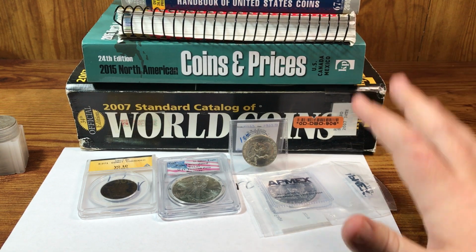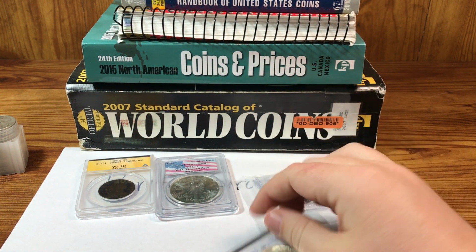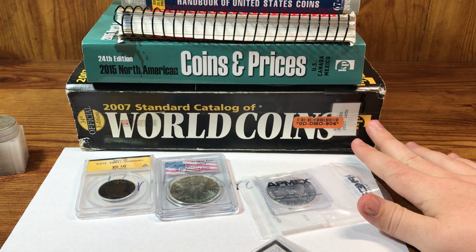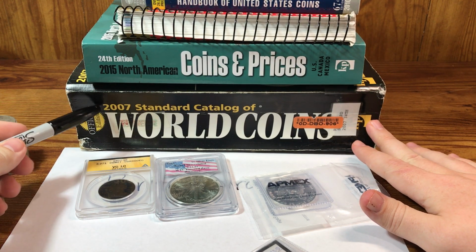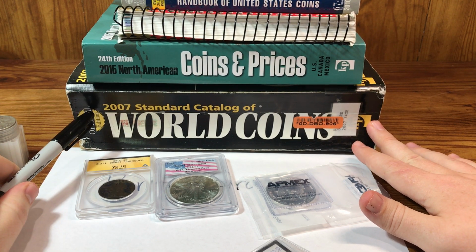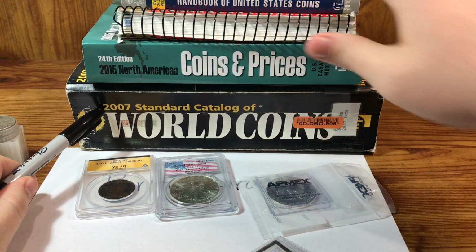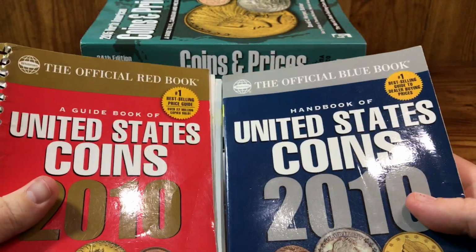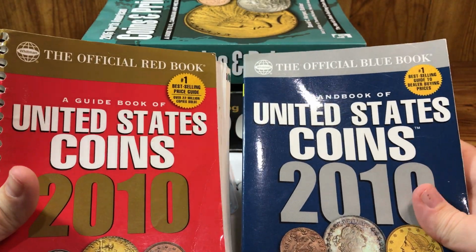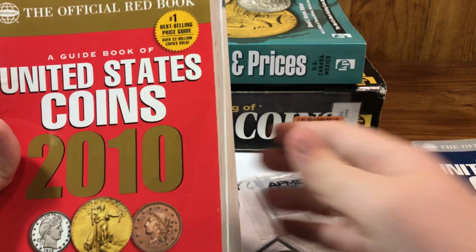So first off, there's books. For world coins, there's the Standard Catalog of World Coins, and they come out with this every year. You can see I do not get a new book every year because this is not a resource I use all the time. But this will have world coins, and it does have values. Very common book references are the Red Book and the Blue Book. They come out every year, and these are for US coins, and they do have prices.